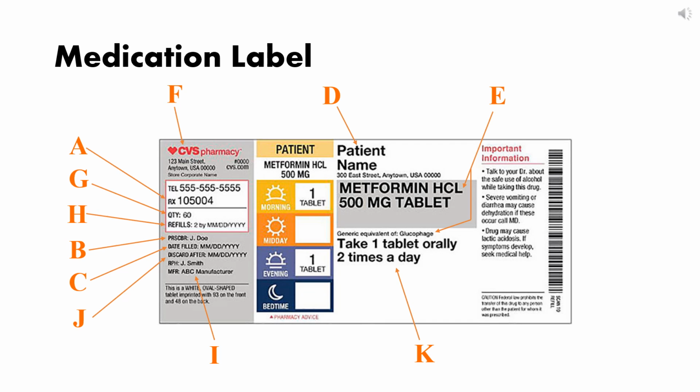H, the number of refills that are left on the prescription. I, the manufacturer of the medication. J, the discard after or use by date. This would be the expiration date only if it occurs before the year from filled date. K shows directions or instructions for how to take or administer the medication. It is possible upon parent request that a pharmacy create a separate label for school use.